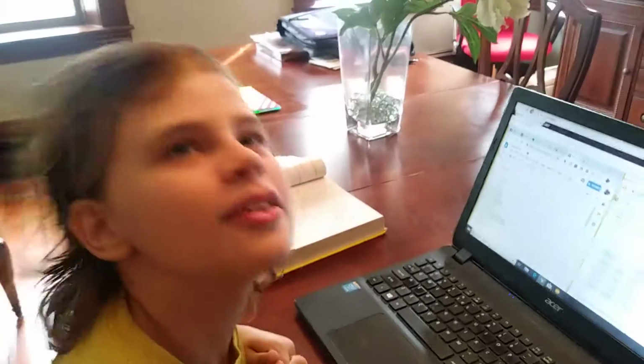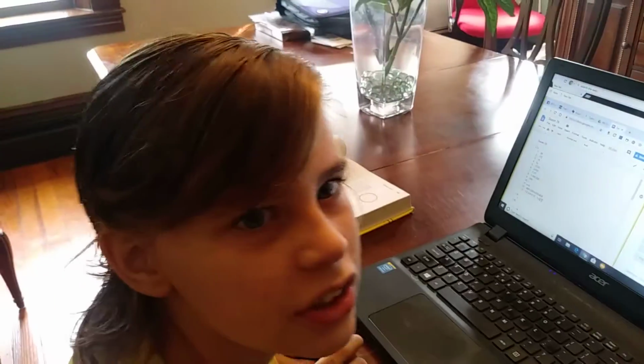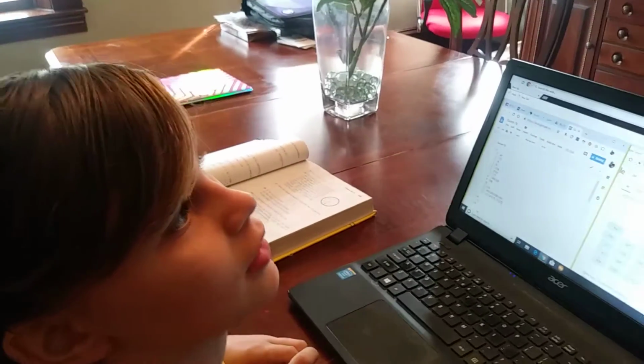He also tends not to say his words real clearly when he's trying to do the talk to text. I don't say my R's very well, so the talk to text doesn't always work as well. Okay, back to work.